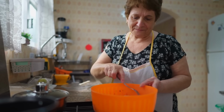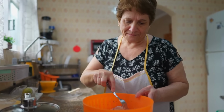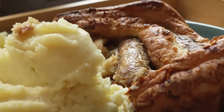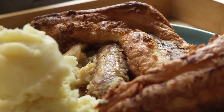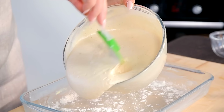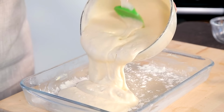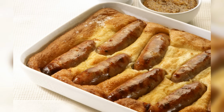Toad in the hole. During World War II, cooks like Grandma made the most of simple ingredients, and toad in the hole is a perfect example. This dish combines sausages with a Yorkshire pudding-style batter for a hearty, budget-friendly meal. To make it, place sausages in a hot baking dish, then pour over a batter made from flour, eggs, and milk. Bake until the batter puffs up around the sausages, forming a golden crust. This easy, satisfying meal stretches ingredients further, making it a beloved recipe from the wartime kitchen that still saves money today.